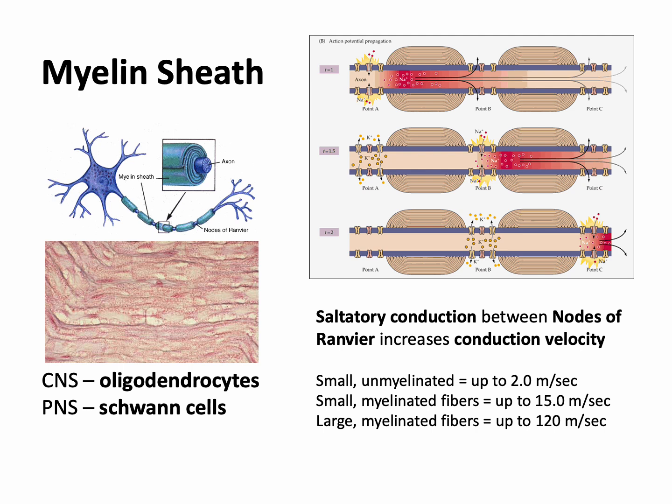So this is showing some relative speeds, right? A small unmyelinated axon could have 2 meters per second, which is still pretty fast. But if it's myelinated, it can jump up to 15 meters per second. So it's a big jump in conduction velocity. At the same time, myelinated neurons, if they're also enlarged, can be 120 meters per second. So we're talking about big differences as a result of myelination.